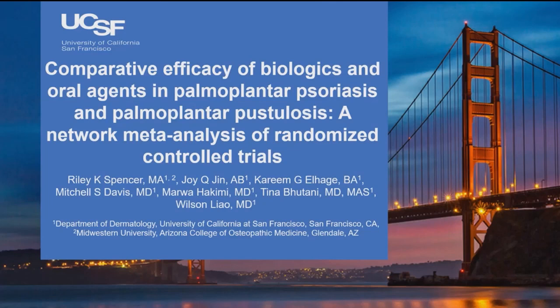But maybe as a follow up on that, we did some expression analysis, and in PPP, in contrast to GPP, you do not only find a Th17 and neutrophil signature, but also a Th1 signature. So it might be that in PPP, palmoplantar psoriasis, we need a broader approach, and that's why maybe apremilast is a better approach now than IL-36 receptor blockade.